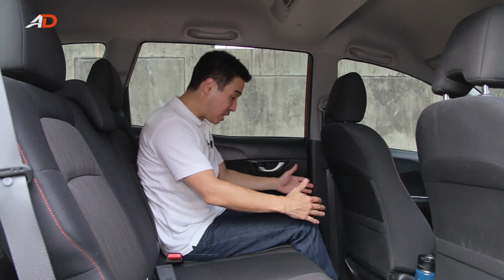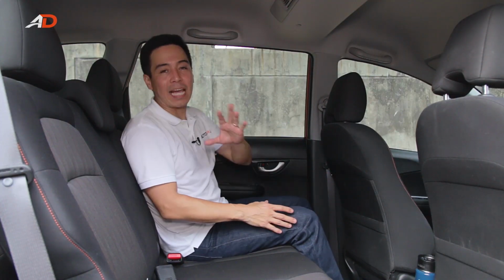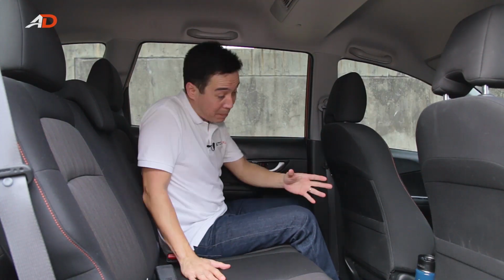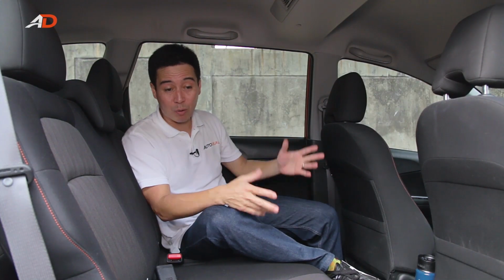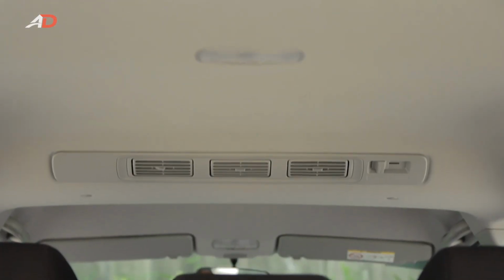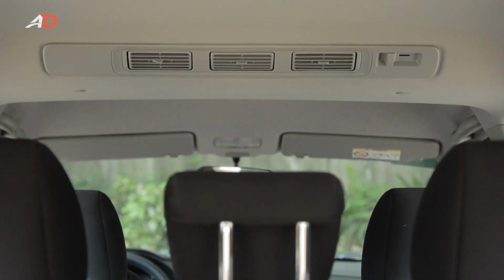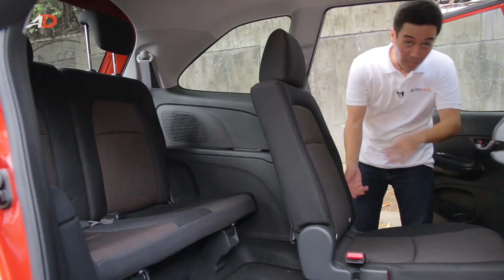the amount of space found in the second row is massive. Look at the amount of legroom and headroom I have sitting behind my own driving position. Yes, I know I'm short, but you do know where I'm getting at, right? Unfortunately, there isn't much else back here to do. See, there's no center armrest and there's no power outlets for you to charge your equipment. But there are 3 very big cup holders and 3 very large vents found in the ceiling, which can cool the second and third rows on a very, very hot summer's day.